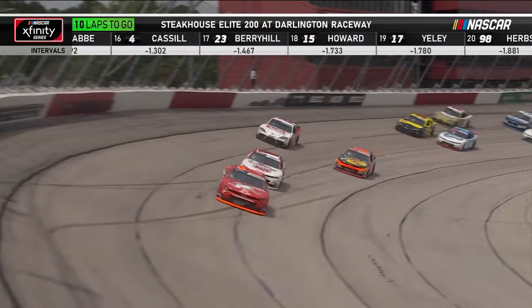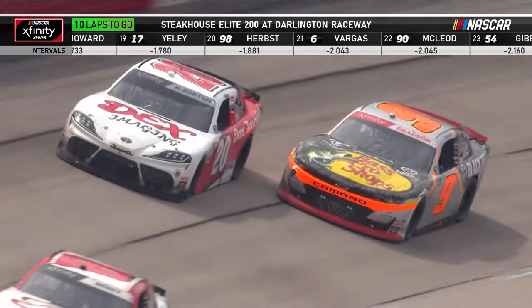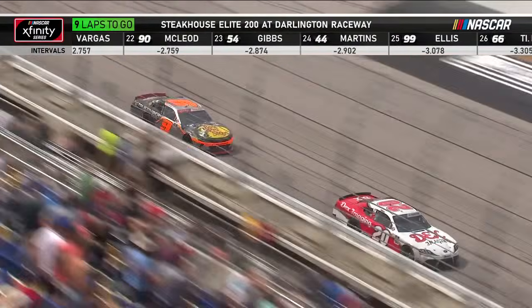Don't write off Gragson. Here he comes inside of Harrison Burton for 3rd. We know how strong the 9 car has been. Brandon Jones back to the top 5. Won here in the fall.